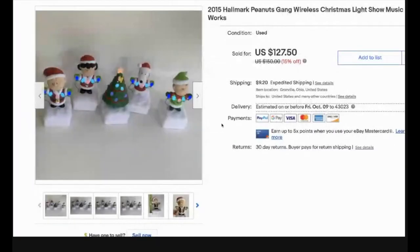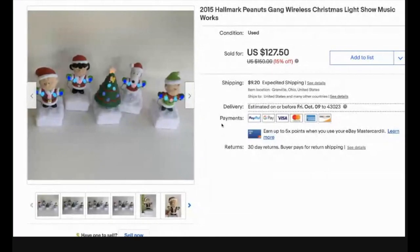The next item are these Hallmark Peanuts Gang Wireless Christmas Snow Show Music Works. I picked these up at a garage sale. I think I paid $10 for these and I knew that they were a bolo. I'm just like, they've got to be a bolo. I know they're a bolo. I listed them and they sold super fast.